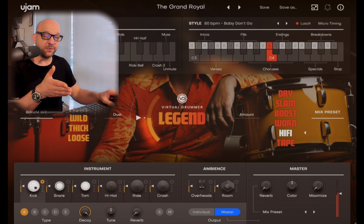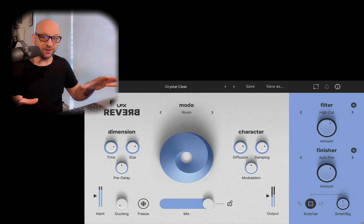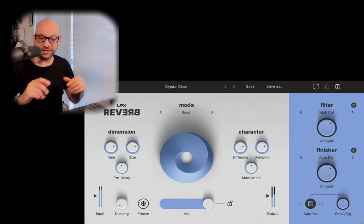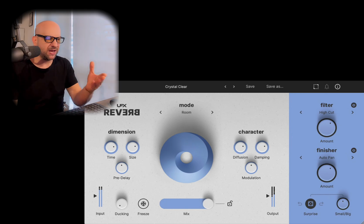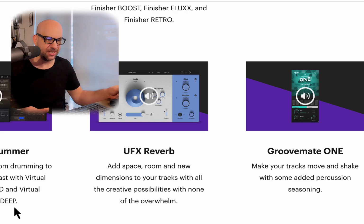They got the reverb on here. This is a really cool reverb. It's more than reverb, it's all kinds of crazy stuff you can do with it. You'll see in a minute when I play that one on some vocal tracks. And then they got the GrooveMate 1, which is just a little percussion thing that plays all kinds of percussion. I don't have that one. It just plays percussion parts like tambourine, shakers, that kind of thing. But anyways, let's check some sounds out here.